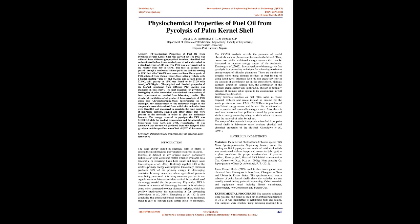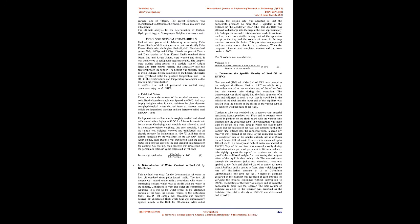They also concluded that the physicochemical properties of the feedstock make it easy to convert palm kernel shells to bioenergy. The GC/MS analysis reveals the presence of useful chemicals such as phenols and ketones in the bio-oil. Thus, conversion yields additional energy sources that can be harnessed to increase the energy output of the feedstock (Zhenlong et al., 2012). Its conversion to bioenergy via fast pyrolysis is a promising technique for achieving maximum energy output of oil palm plantations.